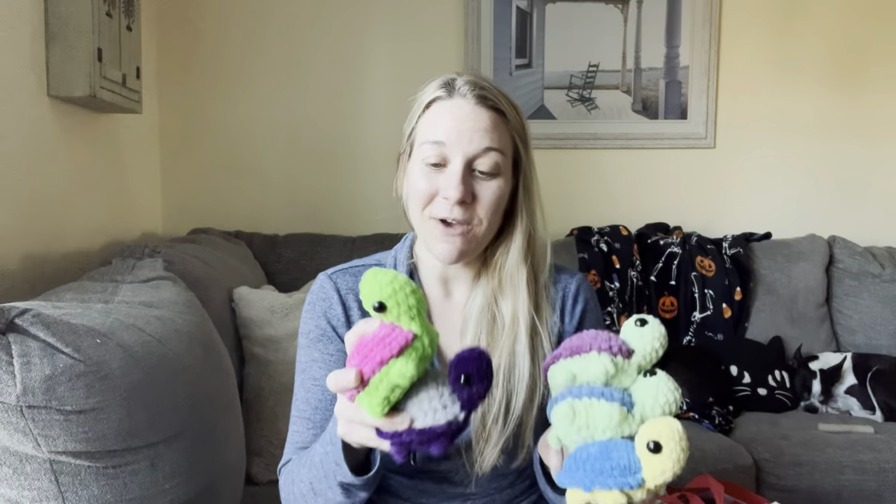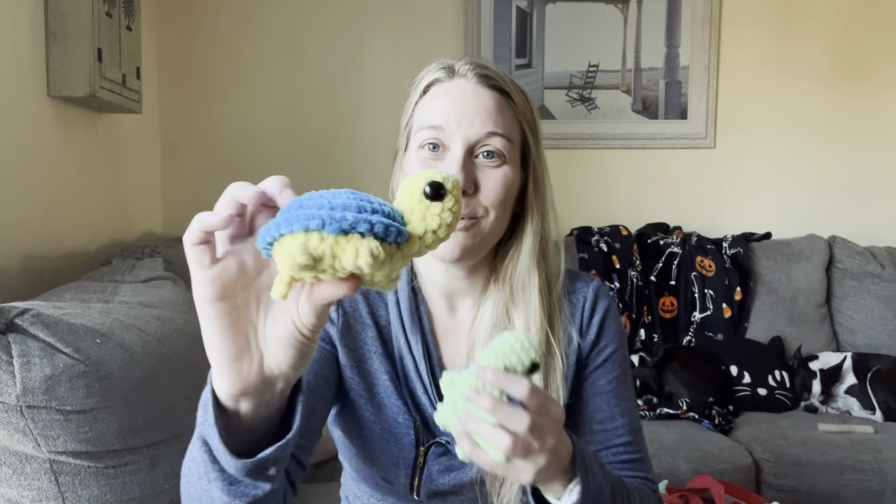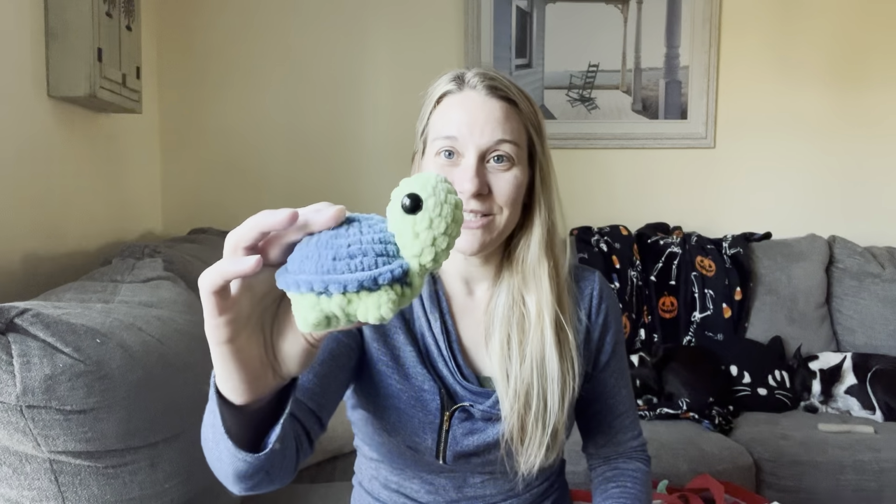So yesterday I started making some tofu turtles. I needed to restock my tofu turtles, so I did 5. I had my son pick out the colors. So he ended up picking out this blue and yellow combo, which is cute. This green and blue combo, this purple and gray combo, and then purple and green combo.